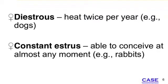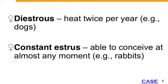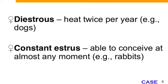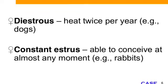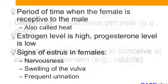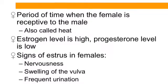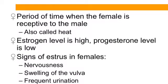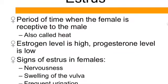Diestrus are twice a year heat cycles, and these would be like dogs. And then constant estrus would be rabbits. You can put two rabbits together almost at any time, and they will instantly breed and become pregnant. Estrus, notice the difference in spelling, is the period of time when the female is receptive to the male. It's also called heat. The estrogen level is going to be high and the progesterone level is low.